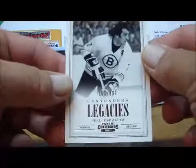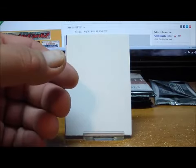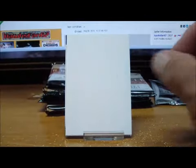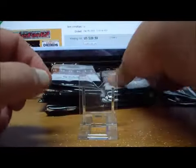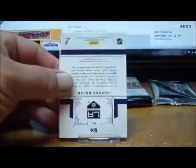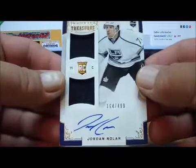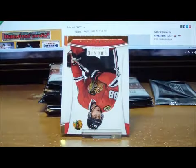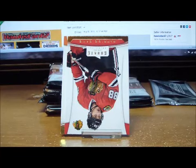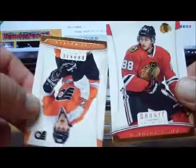Base for the Boston Bruins, a Contenders Legacies of Phil Esposito to $9.99 for the Bruins. And Bedal deck. And a spacer and two base cards. I do like finding case hits on single boxes though. So if we hit like a titanium true rookie to his jersey number in a single box, that would be just fantastic. Jordan Nolan for the LA Kings, auto rookie in jersey, 194 out of 499 for the Kings. And two base.